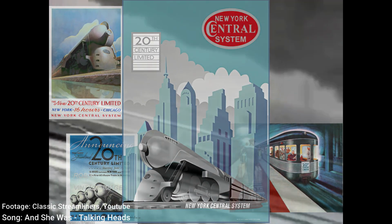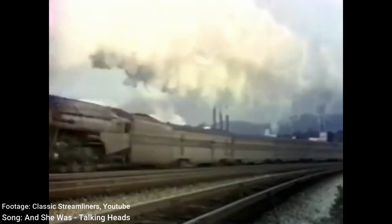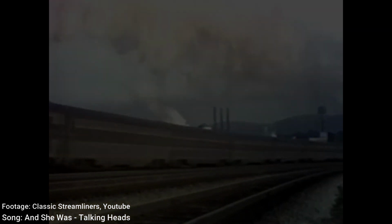The streamlined steam engines that ran this route, nicknamed Hudsons for obvious reasons, became synonymous with the New York Central's identity and were included in many posters and advertisements for the railroad and the 20th Century Limited service. I recommend watching Amtrak Guide 365's Engines of New York Central videos to learn more about the specific engines New York Central had in their roster. They're a great watch. This success wouldn't last forever for the New York Central, however.